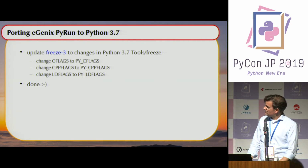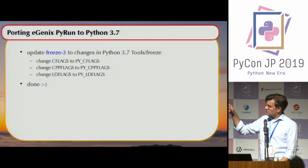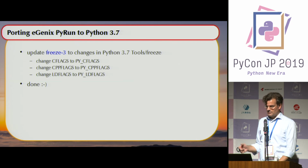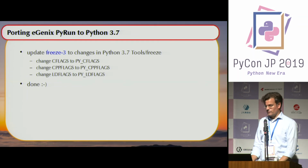Every now and then the environment variables used for compiling Python change, so you have to make that change as well. I'm shipping a version of Freeze with the tool that I maintain myself, so it's not the standard one that comes with Python. The reason is that I need to make this work with multiple Python versions. And so this one was very easy. The one before the port to 3.6 took a bit longer because Victor Stinner had changed quite a lot in the mechanism to run Python, and so that took longer.